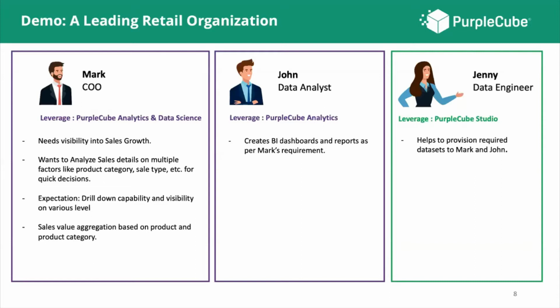John is his data analyst and Jenny is his data engineer to help him onboard the data sets and get the dashboards. Let's see it in action.